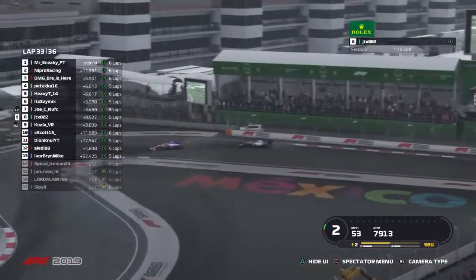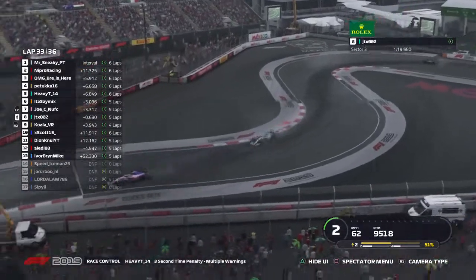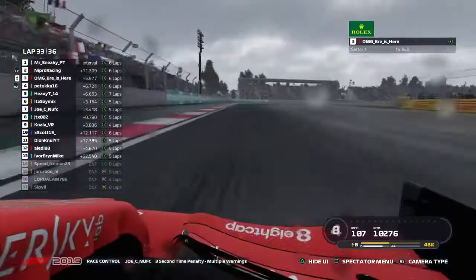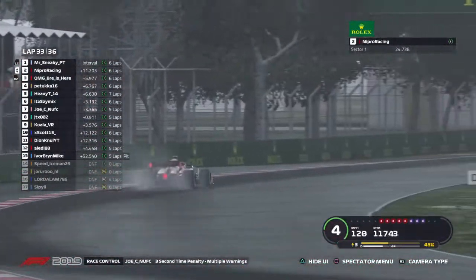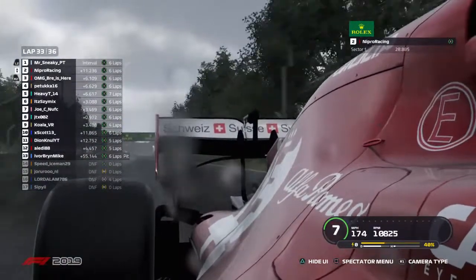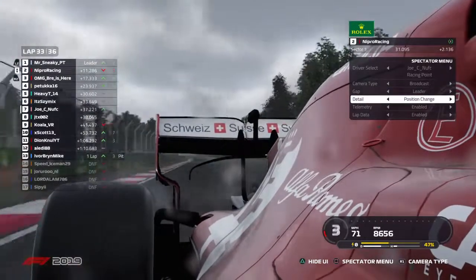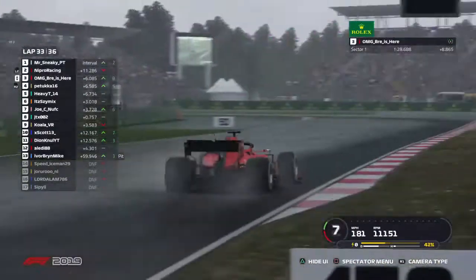Oh, wiggly there from JTX. Heavy T picking up penalties in P5 at the minute. The 2 car is in P4 for AP3. Nick Pro P2 gaining, but not going to be gaining enough to win today. He's going to go to Mr. Sneaky, who. So where did he start? He started P3, so good race for him.